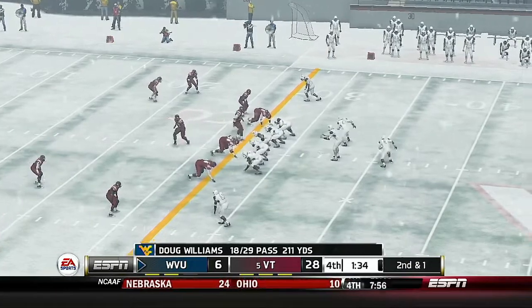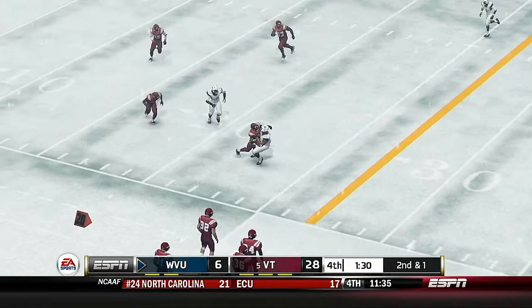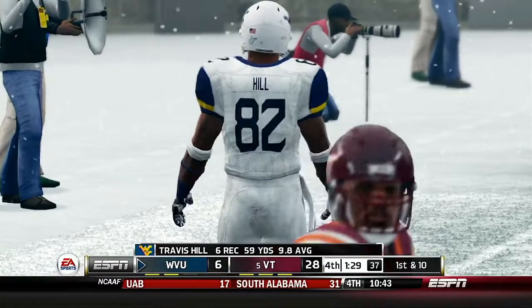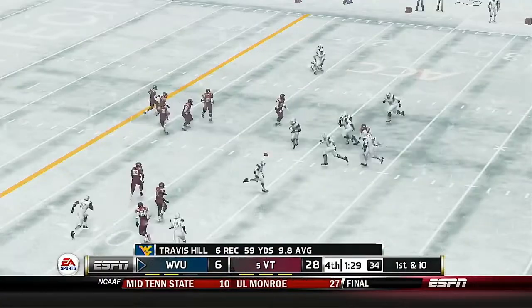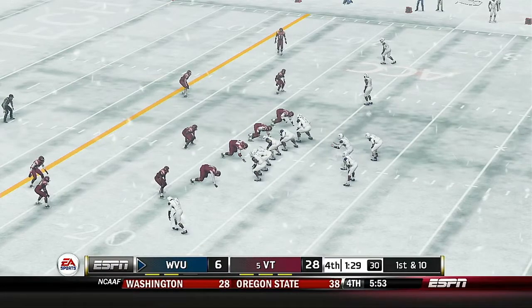Spider! Spider! Slings it, and they make the stop at the 23. Hill picks up about 5 yards on that hookup. Man, that's another first down on this drive. They've looked really good since they came out on the field.